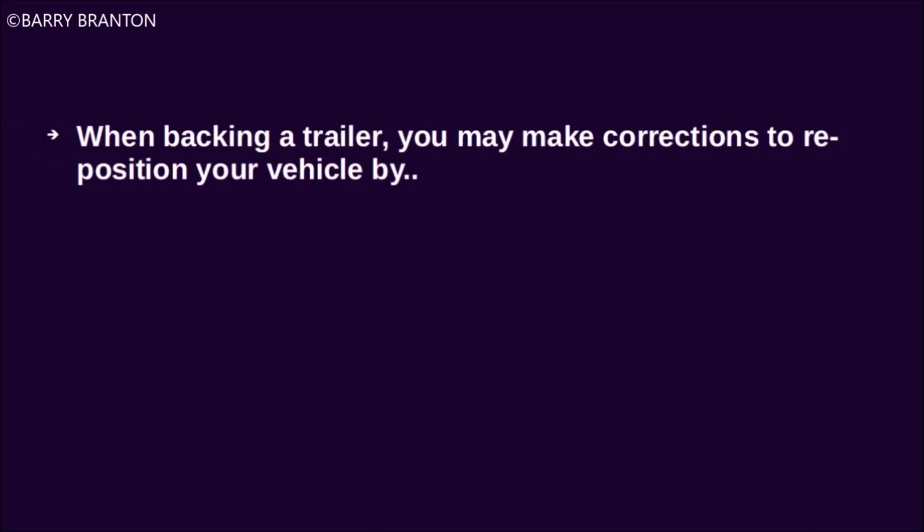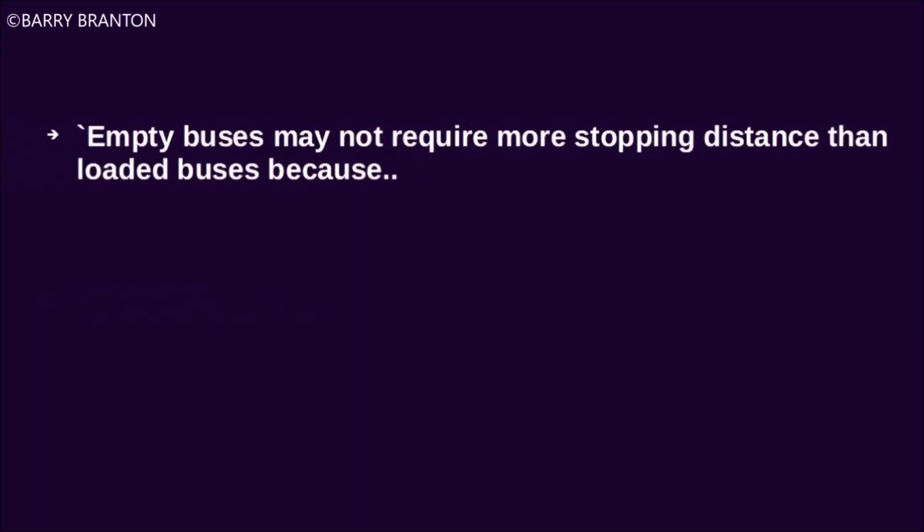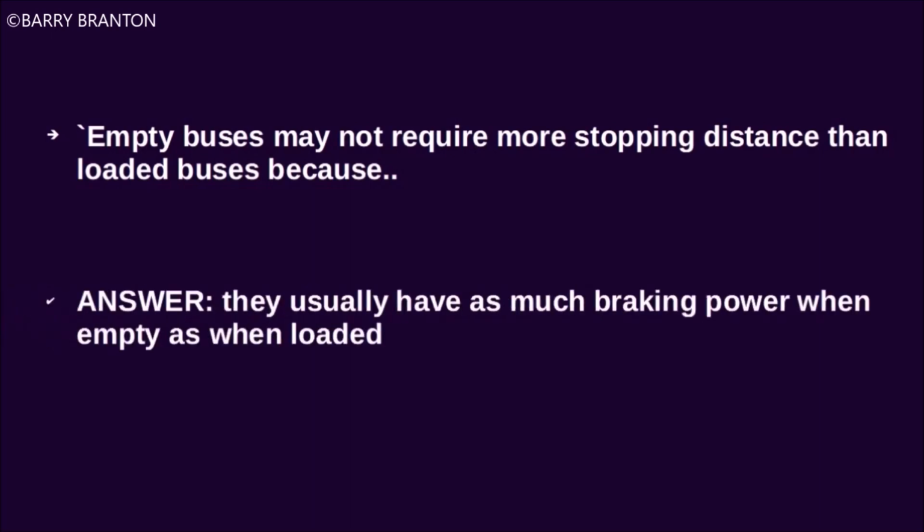When backing a trailer, you may make corrections to reposition your vehicle by pull-ups. Empty buses may not require more stopping distance than loaded buses because they usually have as much braking power when empty as when loaded.